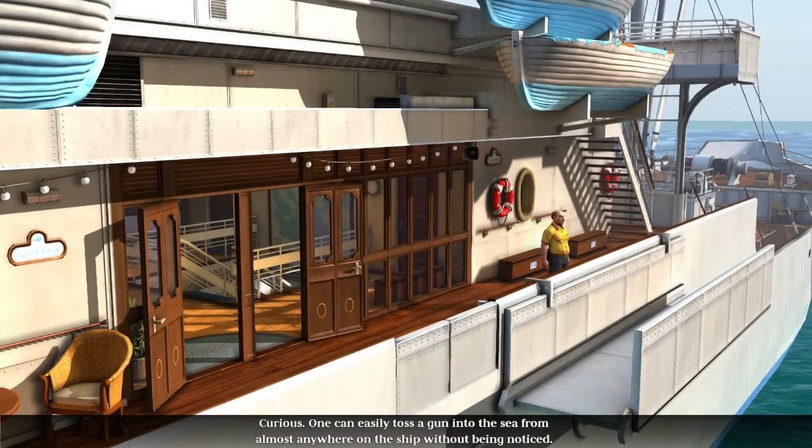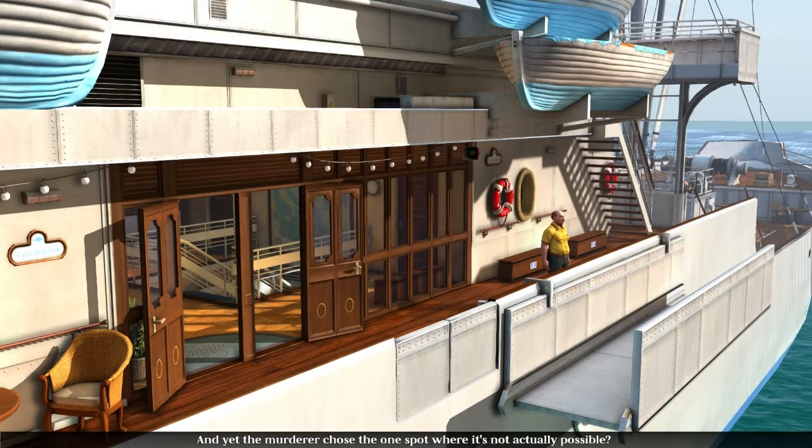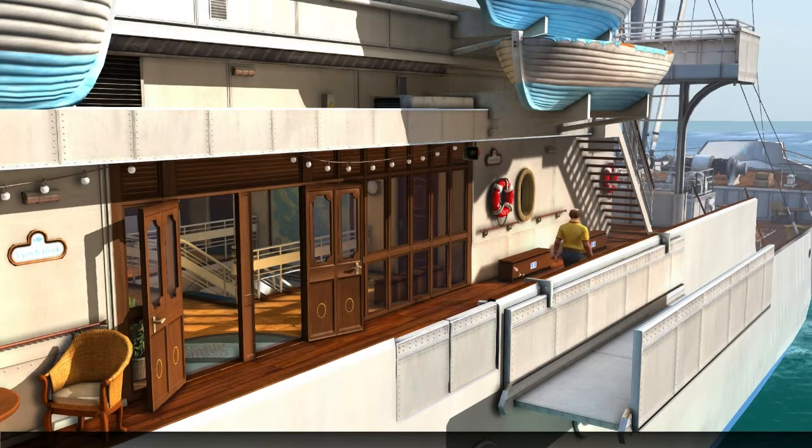Curious. One can easily toss a gun into the sea from almost anywhere on the ship without being noticed. And yet, the murderer chose the one spot where it's not actually possible. I suppose the life jackets are stowed there, close to the railing, close at hand in case of emergency. I hope I don't find myself needing a life jacket. No, that would suck.